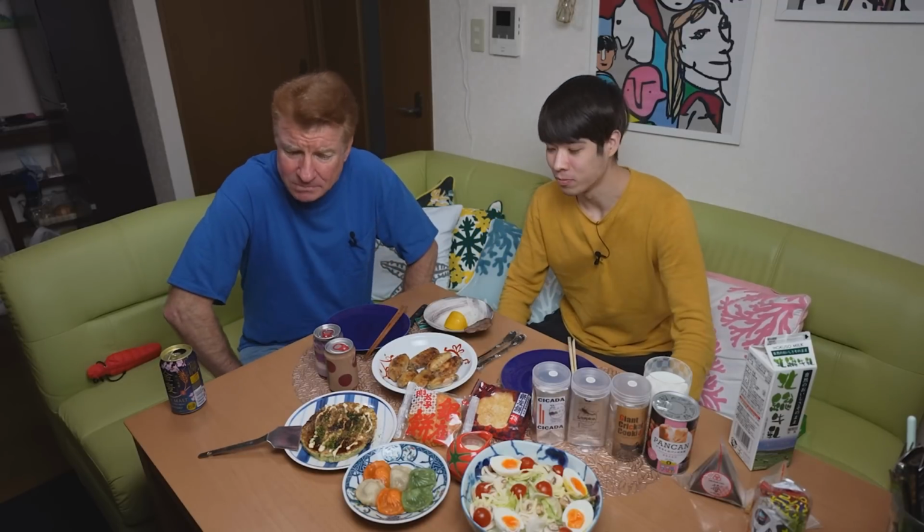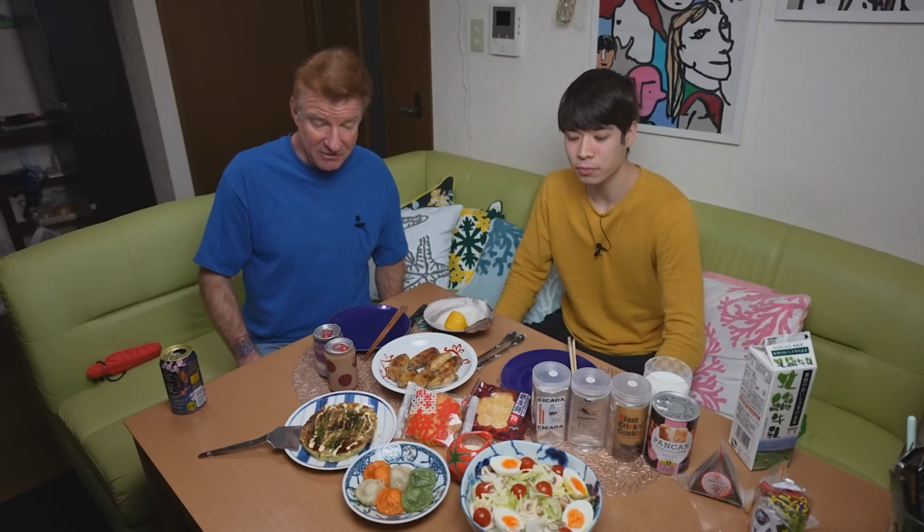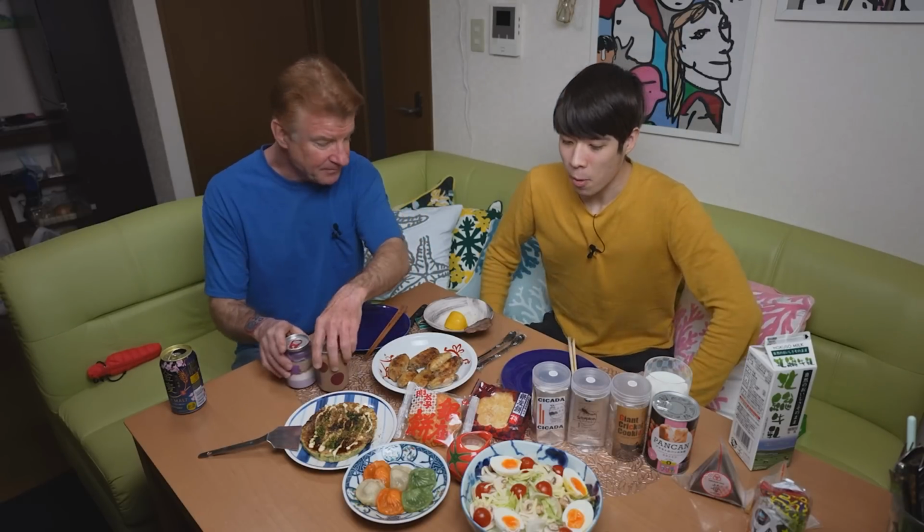It is juicy. Maybe it's all the lemon. But there's juices inside of the meat, yeah, for sure. Yeah, that is flavorful. Okay, well, moving on.